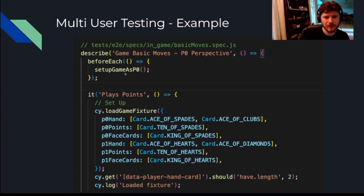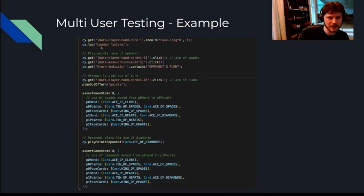In this case, because we set the game up as P0, the cards that are in P0's hand, in this case the ace of spades and the ace of clubs, are going to be in the player's hand. This is the perspective that we see, whereas the ace of hearts and the ace of diamonds will be in the opponent's hand. After this API call to a testing-only endpoint is made, we log that the fixture is loaded, and then we can proceed with the guts of the test, which starts by selecting a card inside the player's hand, specifically the ace of spades, clicking it, and then choosing to play that card for points, at which point the turn indicator should say that it's the opponent's turn.